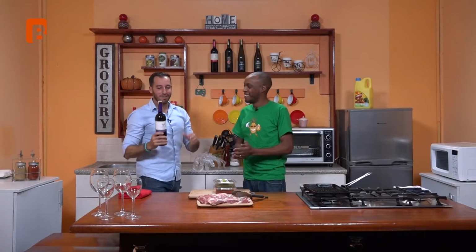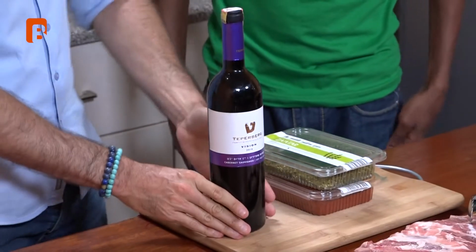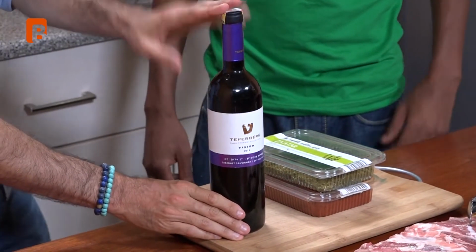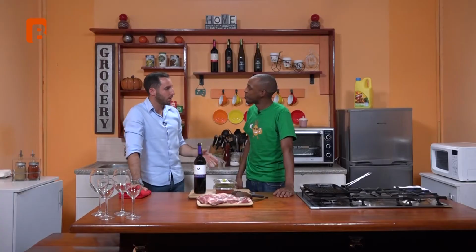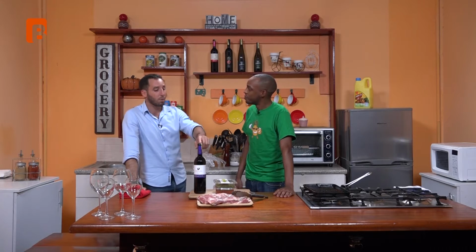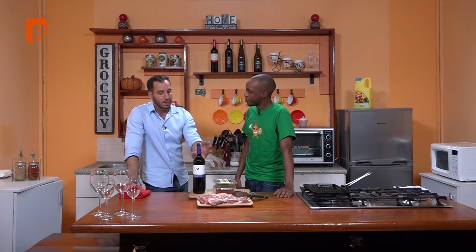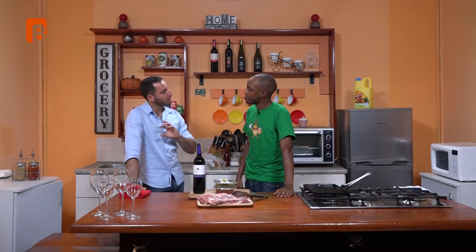Okay, so we have here one of our best Israeli wines. It's called Vision Cabernet Sauvignon from Tepperberg Winery. Right. Tepperberg Winery, that's the oldest winery in Israel. They have been producing wine for more than 170 years, 100 years before Israel was actually a country. It's a family winery for 8 generations. This Cabernet Sauvignon is full-bodied. It's a bit oaky, with a bit of aftertaste of tannin. You can feel a bit of ground even.